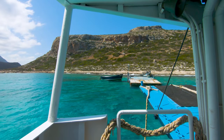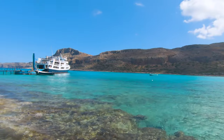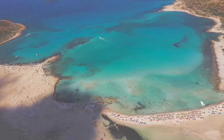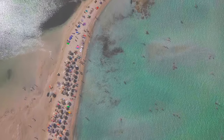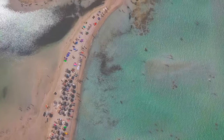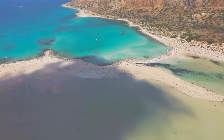Here you will spend about 2.5 hours. You can get the boat anytime you like, and the bar restaurant is open all day. Around 4:30, it departs to return to Kisamos.